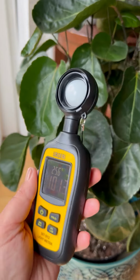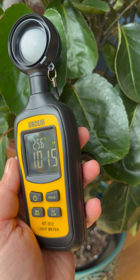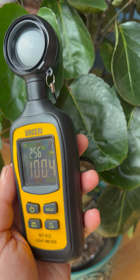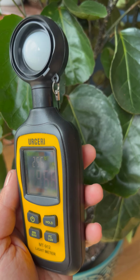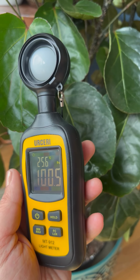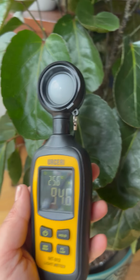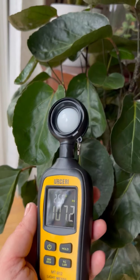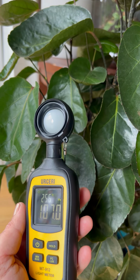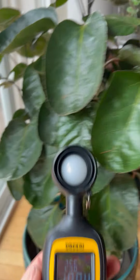Even closer to the window, we're at 100. Now 100 is enough as long as they get this for enough hours in a day. 100 is enough for a medium to medium high light plant. Like a plant that likes bright and direct. This is what they want. We are like a foot away from an east window. A really big east window. This is a giant slider. So the size of the window counts too, by the way.